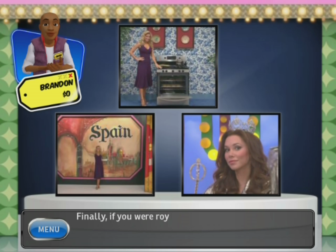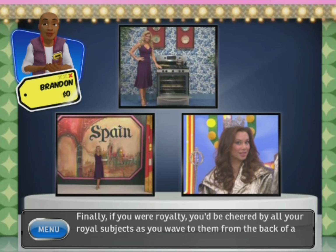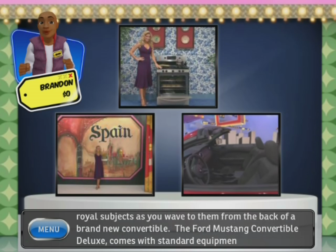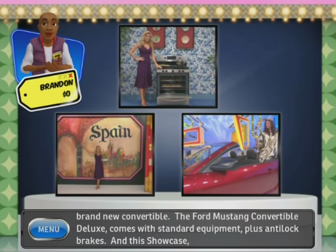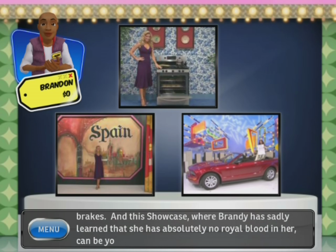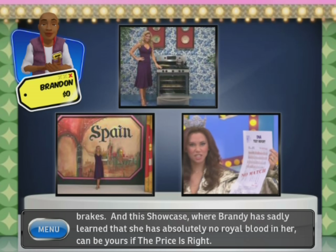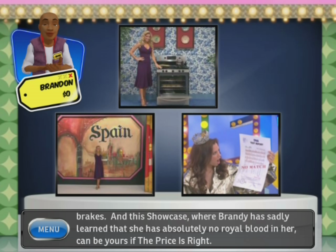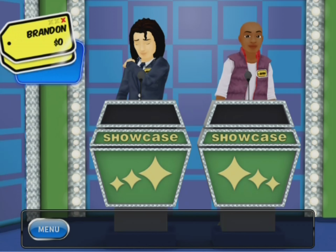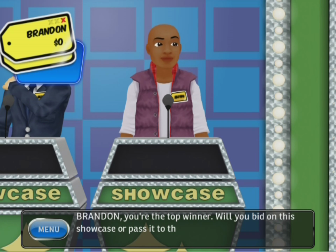Finally, if you were royalty, you'd be cheered by all your royal subjects as you wave to them from the back of a brand new convertible. The Ford Mustang Convertible Deluxe comes with standard equipment plus anti-lock brakes. And this showcase, where Brandy has sadly learned that she has absolutely no royal blood in her, can be yours if the price is right. Oh, poor Queen Brandy. You're the top winner. Will you bid on this showcase or pass it to the other player?